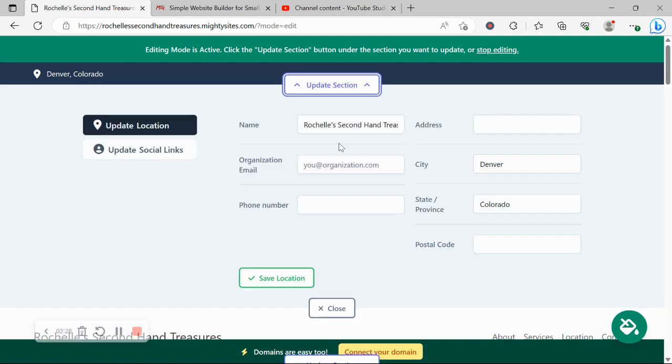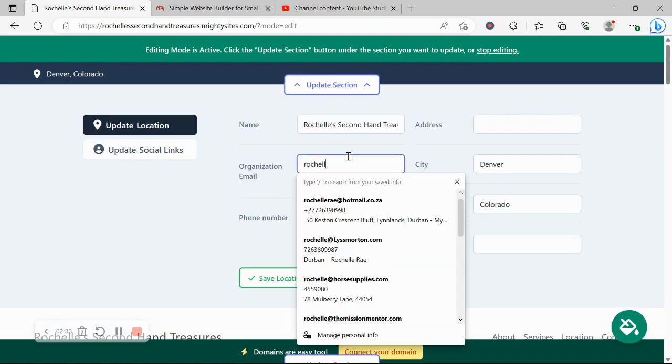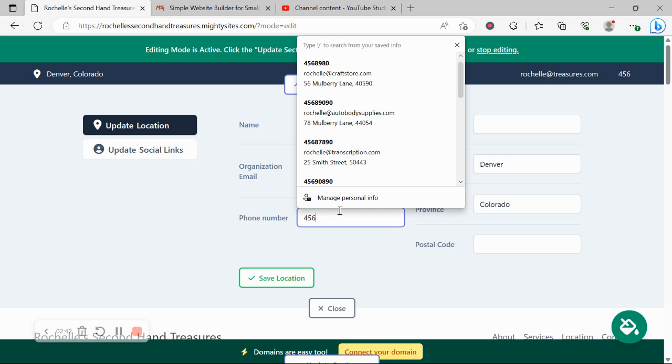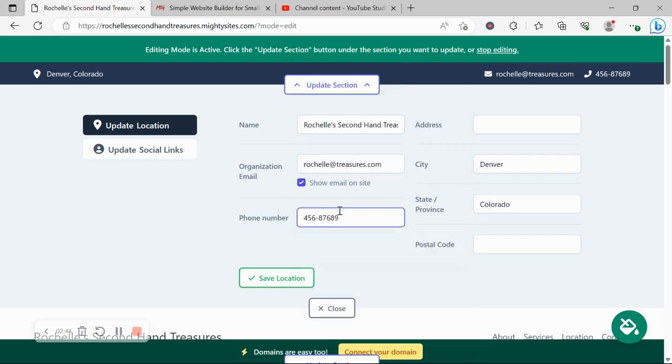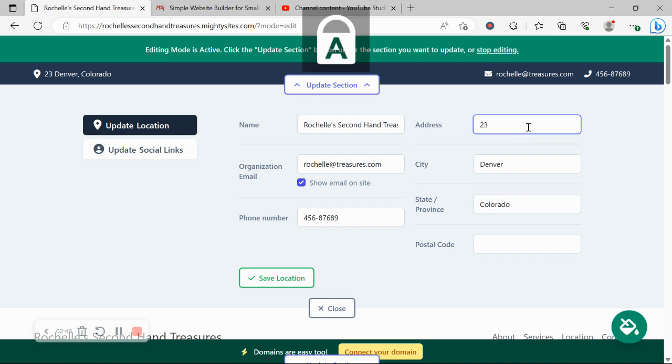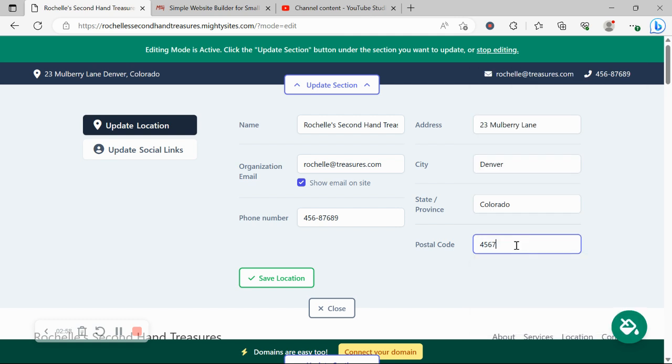I'm going to click on the first section at the top. Pop in my email address. I want to make sure that email address is displayed on my website, so I'm going to tick the box. Great. Let's pop in our phone number over here. That is click to call, by the way. Our address, our physical location, once that is in and your website is live, your customers can click on that address and it will automatically take them to Google Maps to get directions to your physical location.